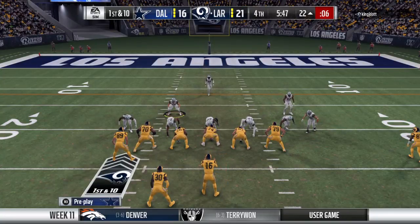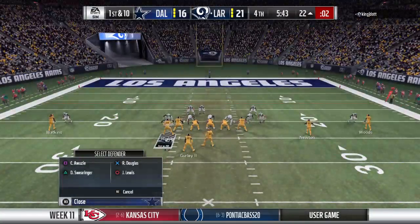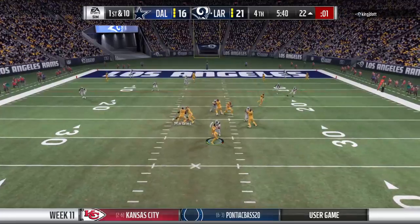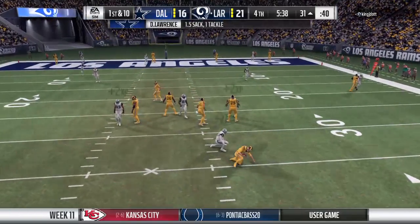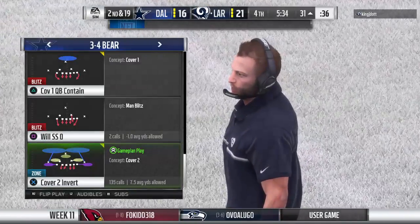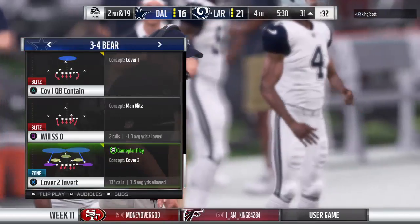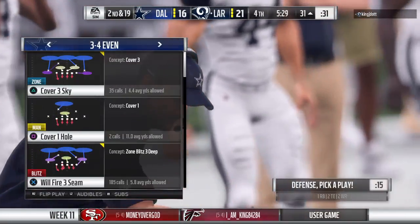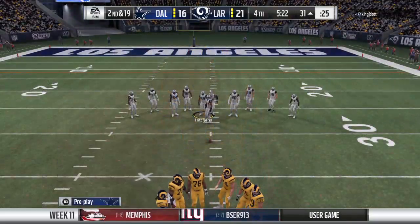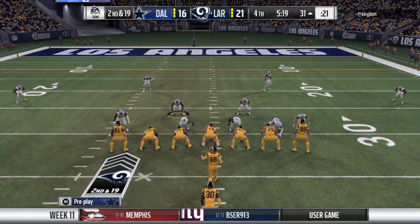And they're definitely showing blitz here. Now Goff on first down. And he's going to be taken down. Goff is sacked. DeMarcus Lawrence in there to get him, and that's sack number 8 for him on the year. Well, just play after play after play on this long drive for the offense.